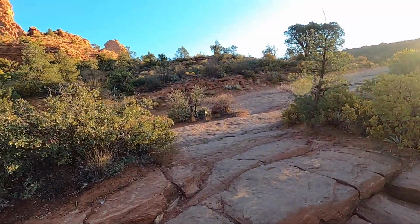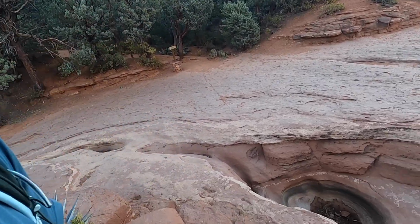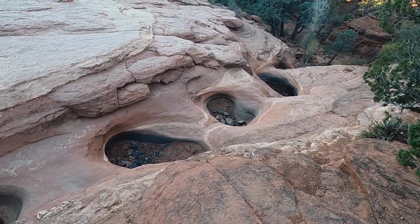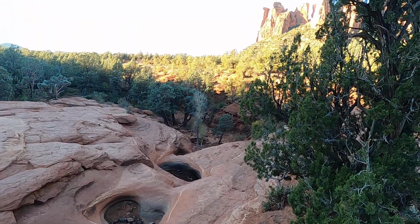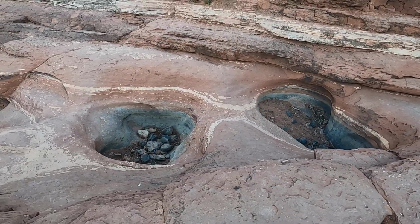We're now gonna head to the 7 sacred pools. The 7 sacred pools. I guess in the spring when the water's flowing, these fill up with water, all the pools, and it's pretty cool to see.